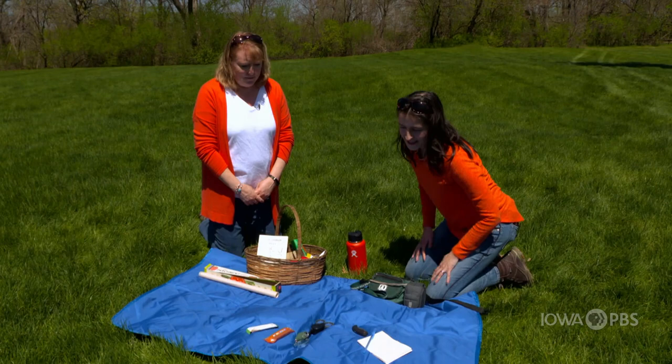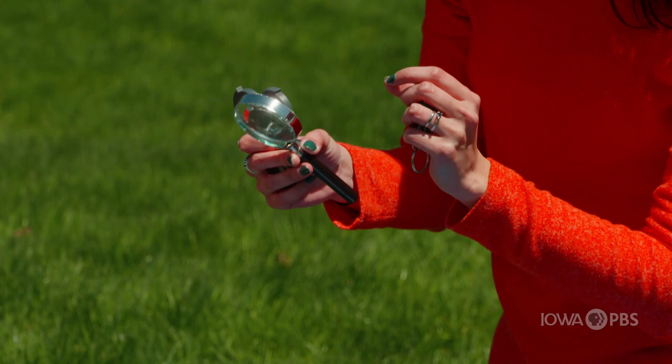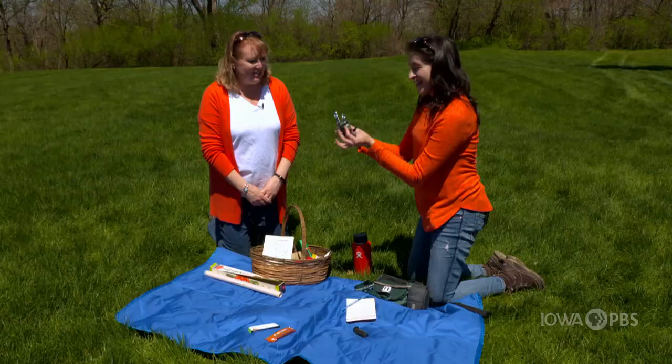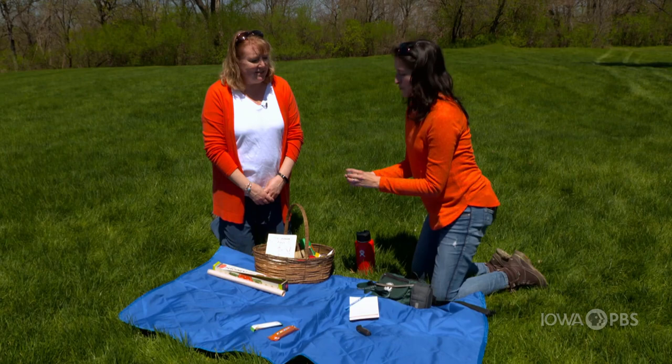So if you're getting into identifying more, you're going to need to be looking at the very fine details of the mushrooms. And so there's plenty of magnifiers, hand lenses, that you could use. For every need, you can find one. I carry a couple, and one with illumination. It's kind of cool. Way to be a scientist.